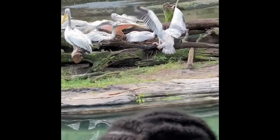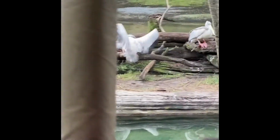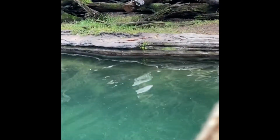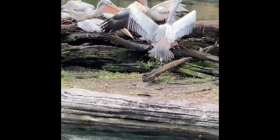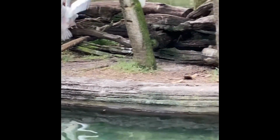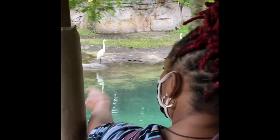Now there are more hippos under the water. I got the one on the left. They go for 16 hours out of their day. Parents, please make sure we're not lifting those children out there. They do have to remain seated at all times. So please make sure those children are seated. Now these hippos can live to be 40 years old, even though they're very heavy animals.